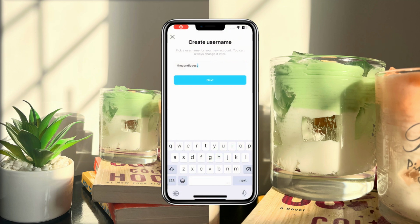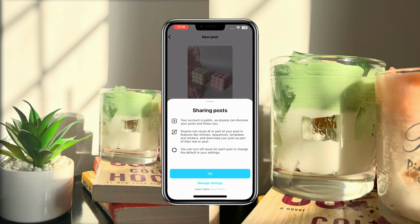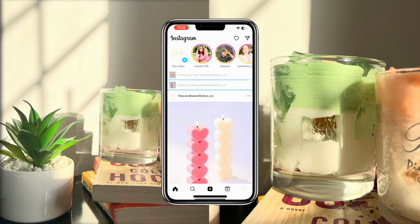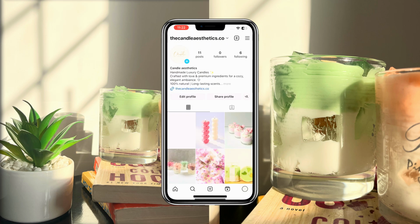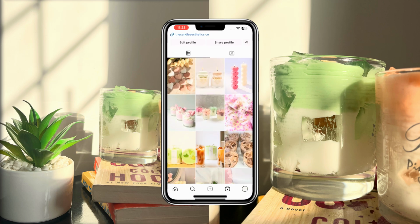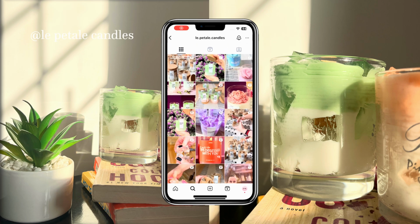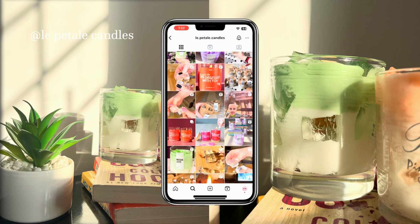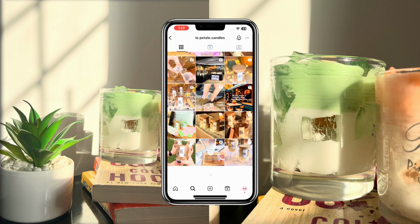Just create a business account, post engaging content, and connect with potential buyers through reels, stories, and aesthetic product photos. People love behind the scenes content, so share your candle making process, packaging, and customer reviews to build trust. Here are some really cool Instagram pages I love. Creativity has no limits, so make sure to be creative with your content too.